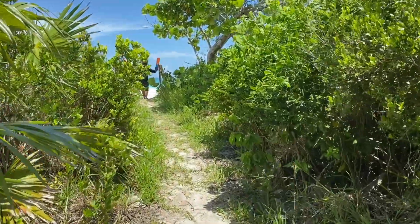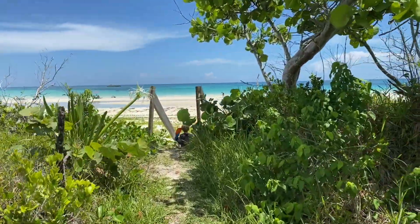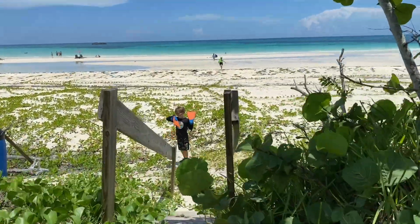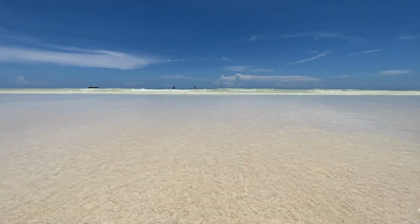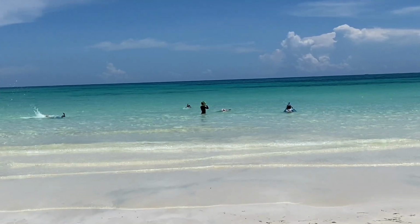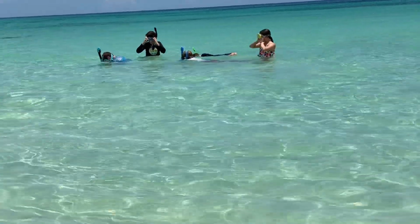It's like a postcard. This beach is probably the prettiest beach I've ever been to, but you do want to plan ahead and be sure you have everything you need, as there's no stands or stores down by the water.